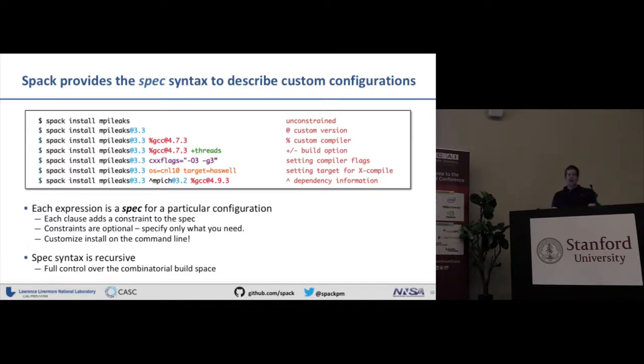And then you can also inject flags in your build. So if you need to build an entire stack with a particular set of flags, you can do that from the command line. You can say, I want to build mpileaks and all of its dependencies with these particular C flags, and I want that to propagate through the entire DAG of dependencies. You can be specific about the target that you want, at least on some platforms right now. So on the Cray, we let you set the target to something very specific, like a Haswell or a Xeon Phi for the back end.